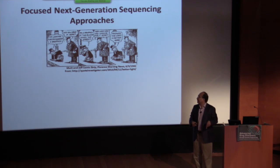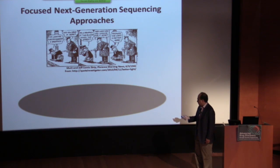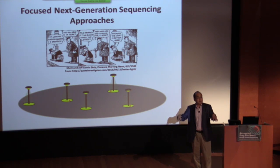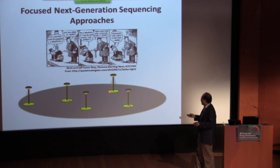I think the light is better here. So if you think about it, that's really what this focused sequencing approach is doing. It's saying, here's the genome, and this is large dark space. And with our computational approaches and with deep sequencing, we're essentially shining the light on a handful of places and asking, do you see evidence of off-targets there? And the answer is yes, you can find them, as I just said.